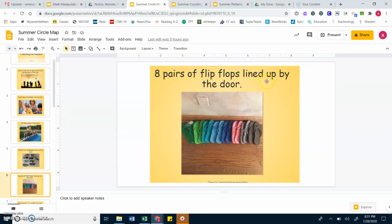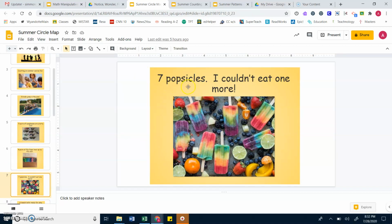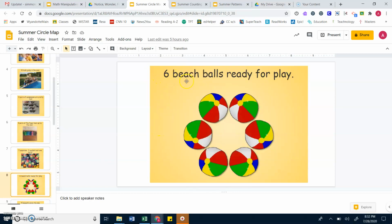8 pairs of flip-flops lined up by the door. 1, 2, 3, 4, 5, 6, 7, 8. 7 popsicles. I couldn't eat one more. 1, 2, 3, 4, 5, 6, 7. Those are some cool looking popsicles. 6 beach balls ready for play. 1, 2, 3, 4, 5, 6.